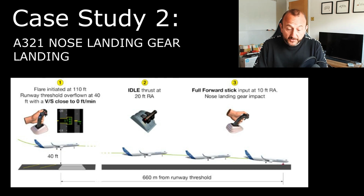The auto thrust command of the thrust increased to maintain VAP, and that's normal behaviour. The aircraft consequently flew over the runway threshold at around 40 feet with a vertical speed close to 0. So here we are, just basically flying down the runway over the threshold at 40 feet, having commenced the flare too early. The pilot flying applied several pitch up inputs that maintained the nose pitch up attitude, and the aircraft subsequently floated above the runway for 4 seconds at around 20 feet radio altimeter.